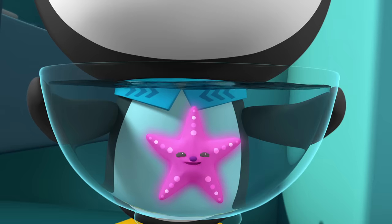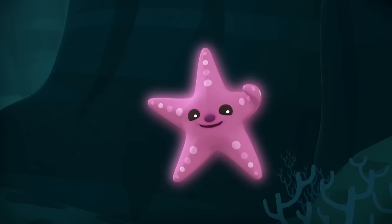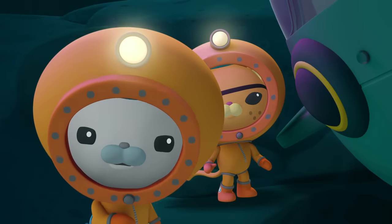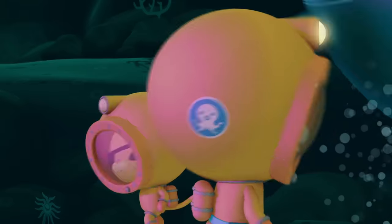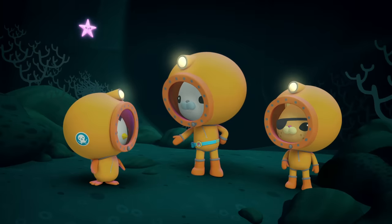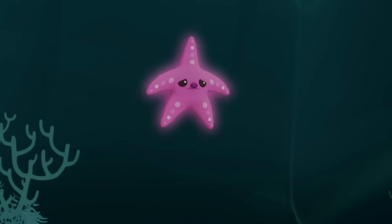I can help with that. A little more towards this side, please, Twinkle. Aye, aye, Captain. Okay, ready, Octonauts? Now, push! Hey! Yeah! Well done, me hearties! The Gup is free. But this hole is full of twists and turns. Aye, we'll need more than the light from one little sea star to get out of here and find Twinkle's family.